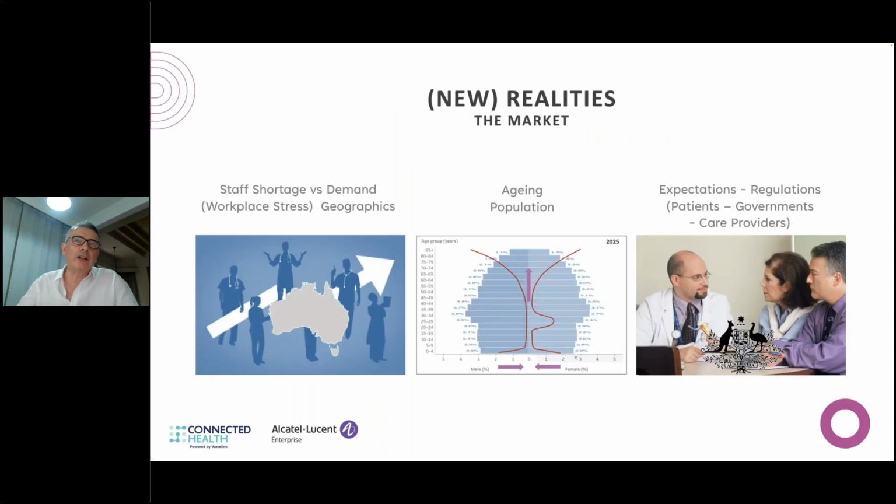Now, first of all, why do I put new between brackets? The realities are there. I think everybody has seen them coming for a long period of time. It's only a matter of time before they're going to be there. But they are a little bit new because a lot of things have been accelerated due to COVID-19.